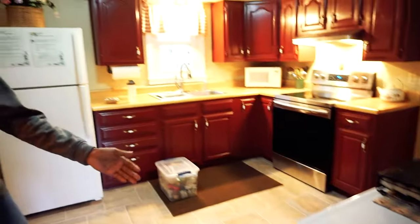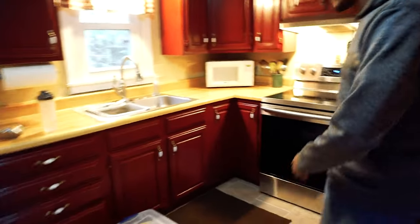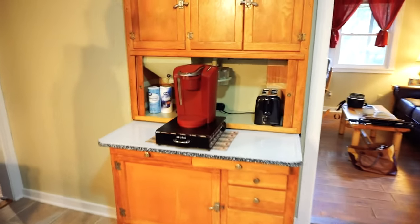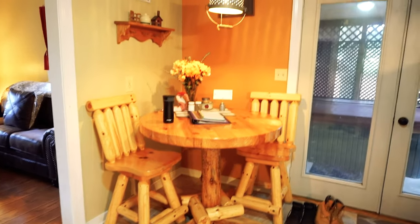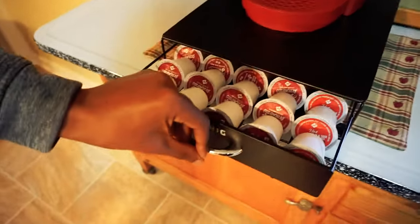And the kitchen, right this way. Love the red cabinets. The red Keurig though, like I need a red Keurig for our kitchen. I mean, I don't need it, but it would be such a nice accent. It would look perfect in our kitchen. This whole thing would be nice, that whole patch. I love the table, for the vibe. And the hot chocolate, cocoa, and coffee. Of course, that's where you want.